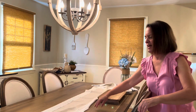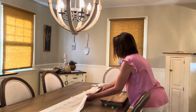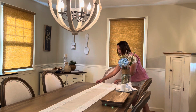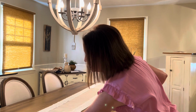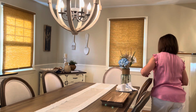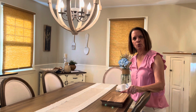Spring, I did not have a table runner. I left everything just the bare wood. It looked really nice. I had a big, beautiful bowl from Pottery Barn. My daughter had given me a gift certificate, and I filled it with moss balls. I really liked it. It was just plain and simple. Don't like a lot, as you know. And, okay, that should be good. So anyway, I decided let's go with the runner for summer.